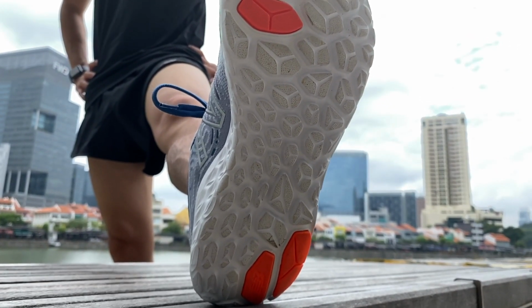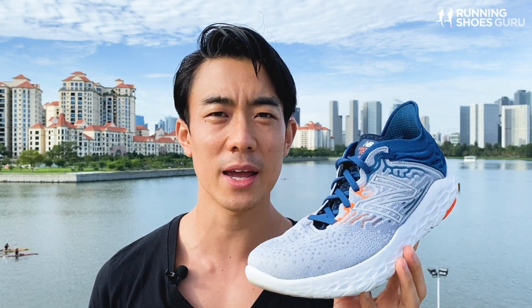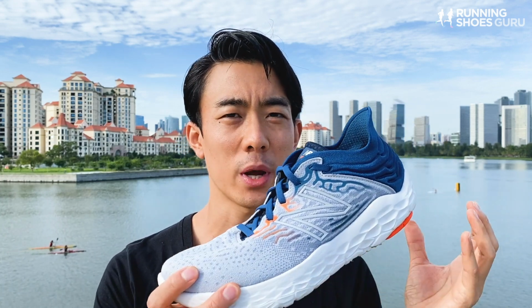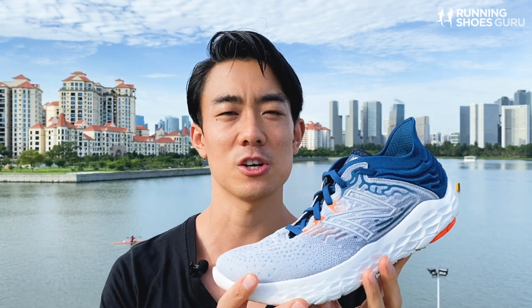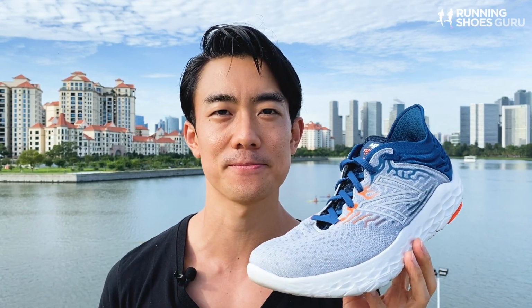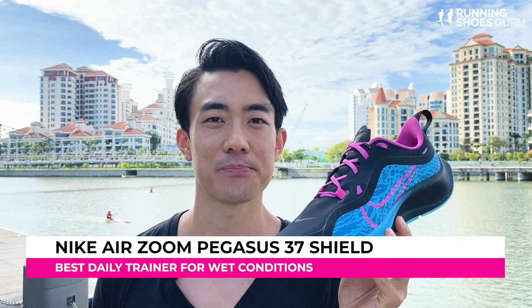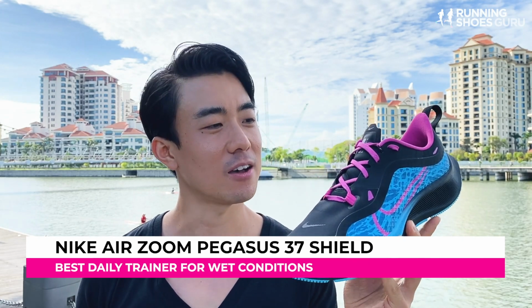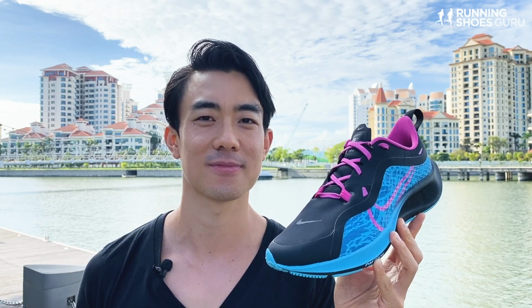I use the Beacon for mostly easy runs. It weighs 7.8 ounces, measures 29 millimeters in the heel with a 10 millimeter drop, and costs $120. The final category is the best daily trainer for training in wet conditions. And for this category, I've chosen the Nike Pegasus 37 Shield.